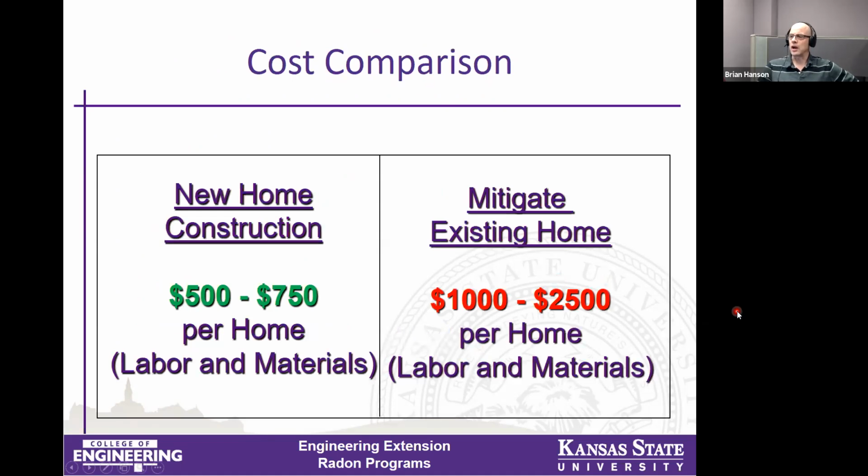In terms of the actual cost comparisons, and these are probably a little bit conservative. They might be a little bit better, might be a little bit worse, depending on where you're building. But generally speaking, nationally, we expect somewhere between $1,700 to $1,800 on average for a retrofit system, and most new homes can be built with a passive system for under $750. This assumes that we are not radically altering fill type beneath the foundation. So if we're already using a large grade fill, the cost of passive systems goes down dramatically.